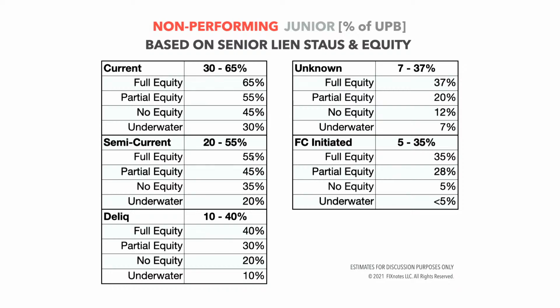Semi-current, delinquent, unknown, and then all the way down to foreclosure initiated at 5%, sometimes even less than 5%, depending on how long the senior lien has until the foreclosure sale. And of course, how much equity is available to potentially earn the junior lien holder surplus funds if that foreclosure was completed. So this is like a snapshot of the marketplace.